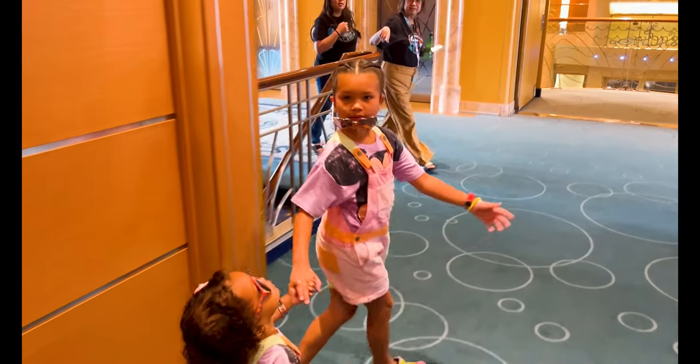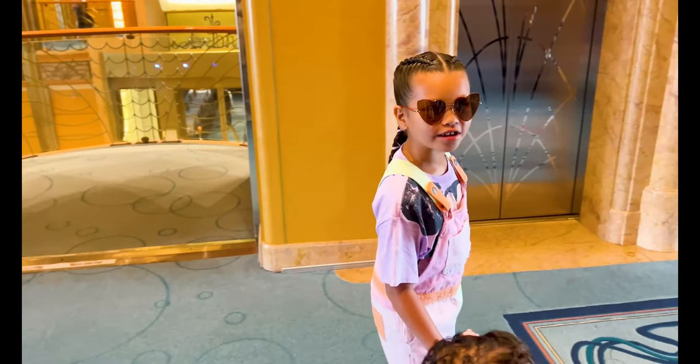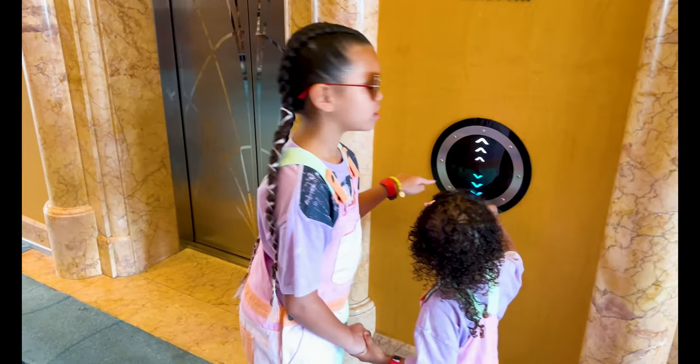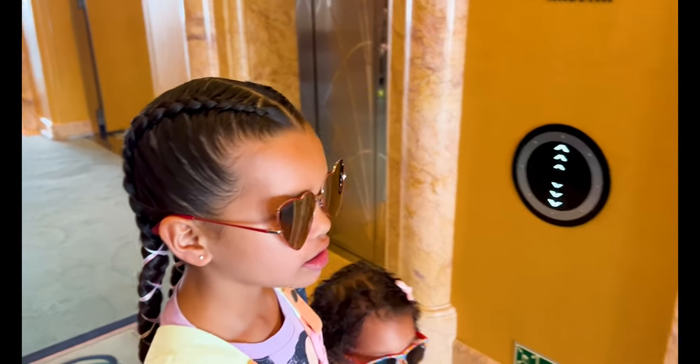Peace. All right, everybody, it's day three. Where are we going, Emmy? No, but in general, where are we going? Where are we headed for day three? We are going on a tender boat. Okay, but where is it taking us? Mexico.